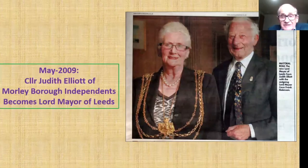In May 2009, Judith Elliott, who at that time was a councillor on the Leeds Central Council, representing the Morley Borough Independents, was also elected to become the Lord Mayor of Leeds. So the second Morley Mayor to achieve that distinction, and well deserved. She's really given the town a lot of time and valuable effort.